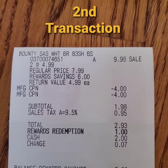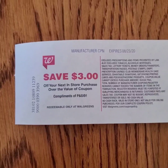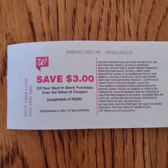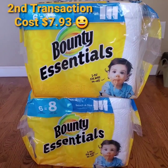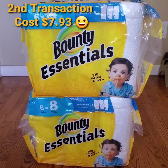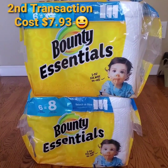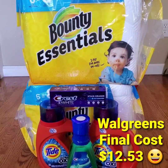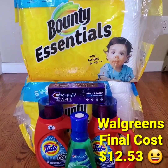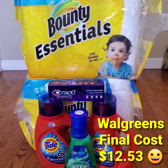$1.93. Got $3 register rewards for purchasing the Bounty paper products, making the cost of the 2 packs of paper towels $7.93. The total cost of these 2 transactions combined is $12.53.